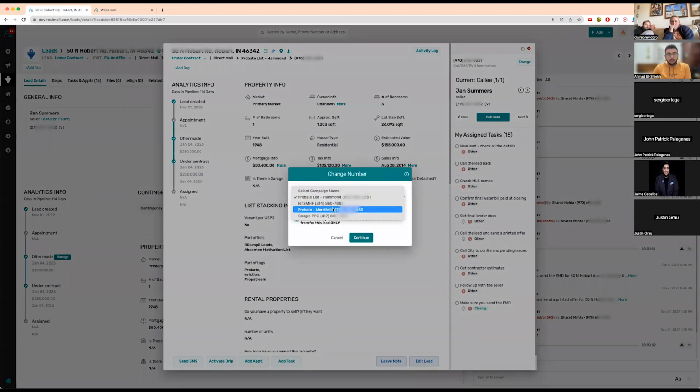So without changing the campaign where the lead came from, you can change the phone number that you're calling from, and it will not affect your KPIs. What some other teams do is, once the lead comes in, let's say from a direct mail probate list, for each team member they have a separate phone number that they've added. Then the team member, when making a call, will call from that specific phone number, which will directly route to their personal cell phone instead of going through the entire call flow again.